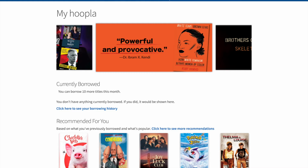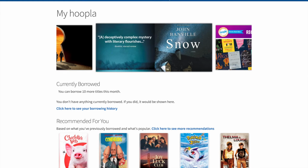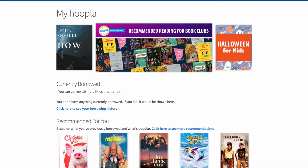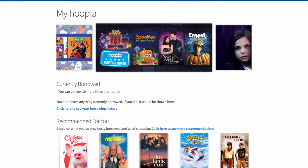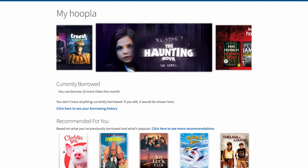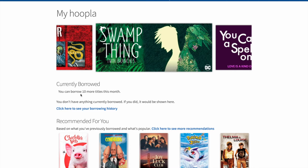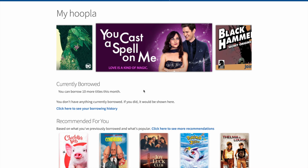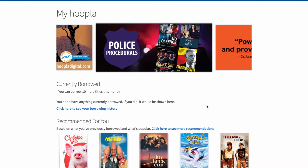What you will need to do if you've never used Hoopla before, you'll come to this page and you'll see a create account. You're going to need an email address, put in a password, and then you're going to need your library card. As long as your library card is valid, you don't have outstanding fines, you'll be able to get into Hoopla and start using it right away. So once you create your account, you're ready to go. You'll see right here that I have not borrowed anything this month, so it tells me right up front I can borrow 10 more items this month. And then if I had anything checked out, I would see it right here.